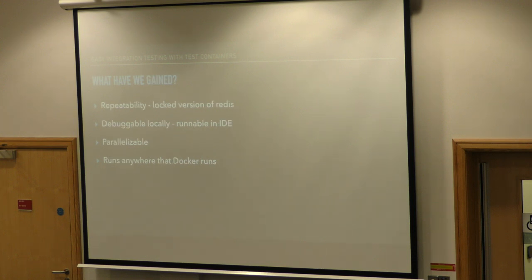And things we've gained: repeatability. We can set up one container, use it across multiple things. We can also add in breakpoints and debug real instances of things. We can run things in parallel, and you can run anywhere that Docker is able to run.